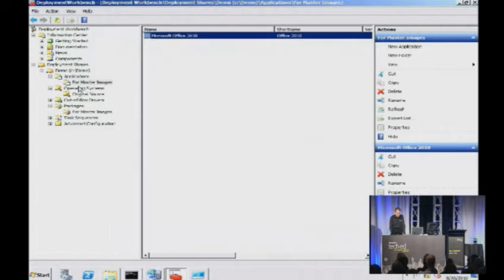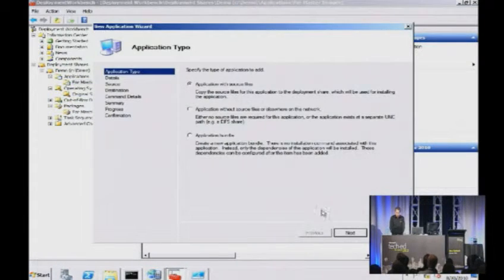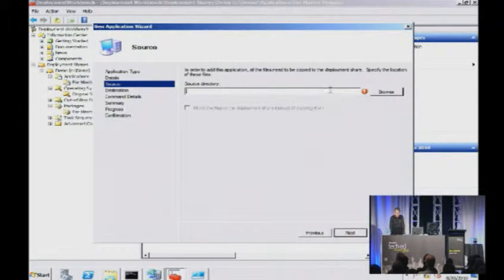So Office is simple enough. Let's add something else. This really becomes the fun part. I mean, Office is reasonably well documented as far as silent install and enterprise deployment processes go. But for some other applications, it's not quite as obvious. Like, let's say we wanted to install Sun Java. I don't know why you'd want that on every computer, but hey, for some reason, some people do.